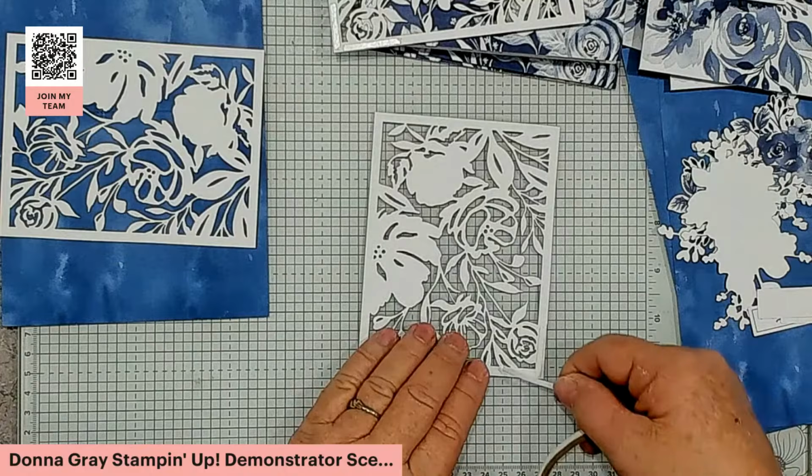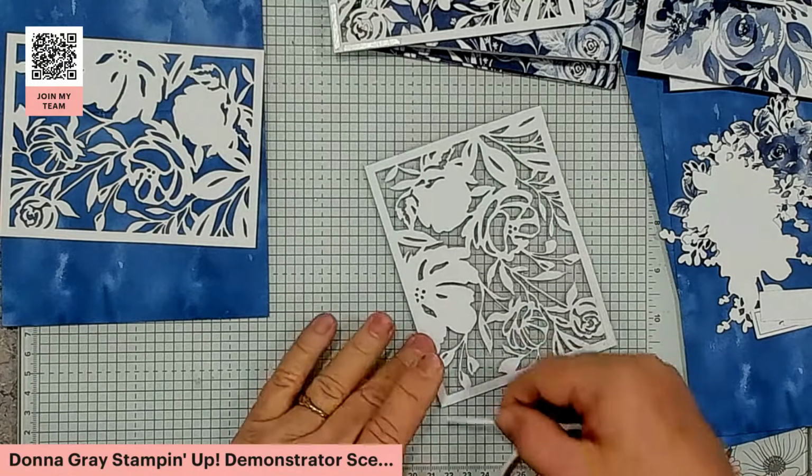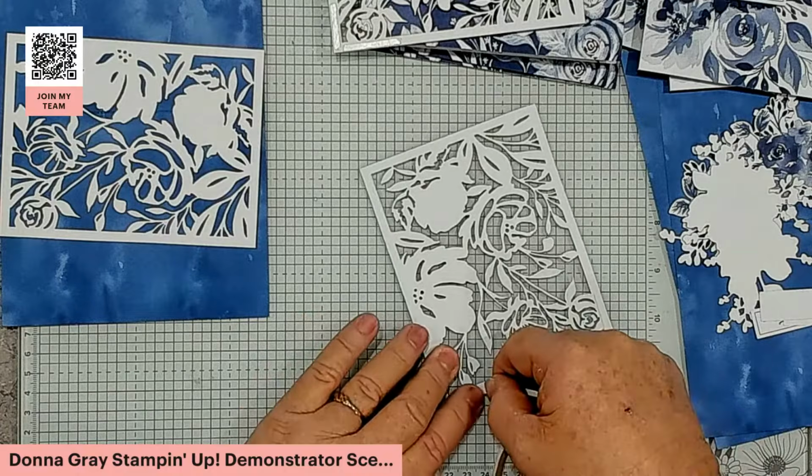It does make beautiful cards. I agree. I agree. The cards are gorgeous. And if you're a blue lover and a flower lover, you're definitely going to love it.